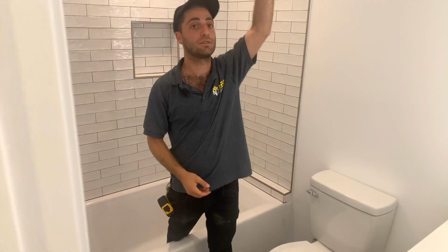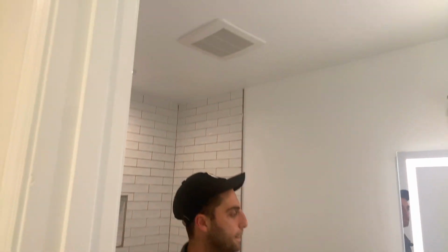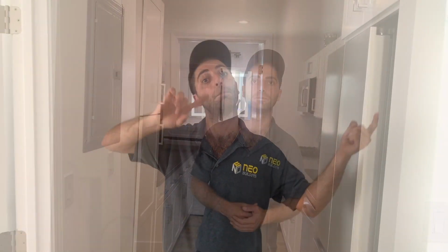Obviously, we have an exhaust fan right here, and everything came out nice. Everything was in budget and everything was in stock. Let's go check out. Okay, so we talk about junior ADUs a lot. Now remember, we're using the existing space of the main house.